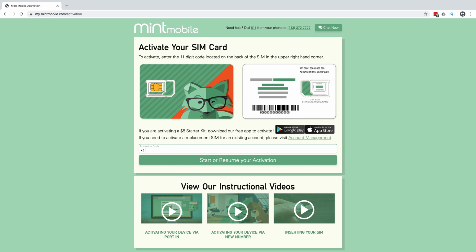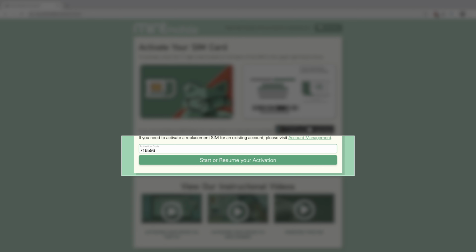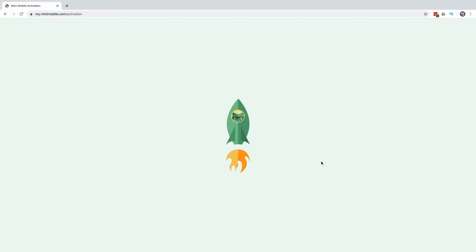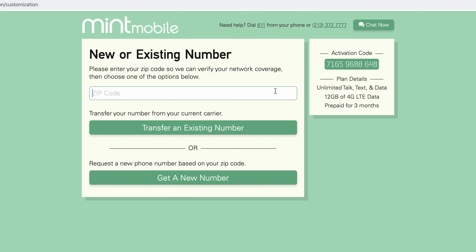With that out of the way, on Mint Mobile's website, you can enter the activation code located on the back of your SIM card and click Start or Resume your activation. Next, enter your zip code and click either transfer an existing number or get a new number. If you get a new number, it's pretty simple. Mint will assign you a brand new phone number.